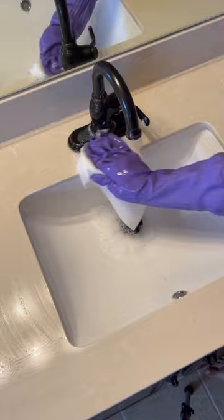Next, a magic eraser gets the dried up toothpaste removed quickly, followed by an antibacterial wipe to prevent the emergence of the next superbug. Add Lysol to the cauldron and let it brew for a bit.